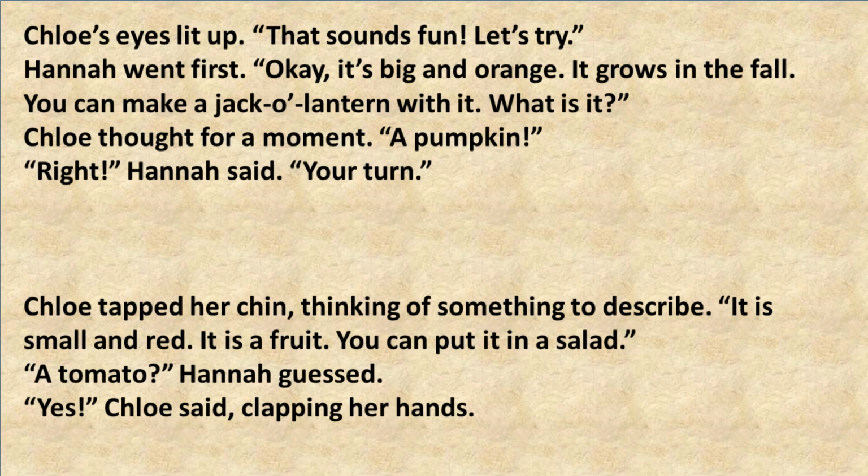"Okay, it's big and orange. It grows in the fall. You can make a jack-o'-lantern with it. What is it?" Chloe thought for a moment. "A pumpkin, right?" Hannah said. "Your turn." Chloe tapped her chin, thinking of something to describe. "It is small and red. It is a fruit. You can put it in a salad." "A tomato?" Hannah guessed. "Yes," Chloe said, clapping her hands.